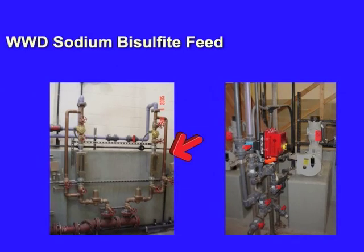Okay, then we have a picture of the sodium bisulfite feed. And again, this is another one where you want to make sure the bypass valve is closed. So if you're getting ready to set up for wet weather discharge, especially in the winter, if you know that it's bypassed, make certain of it as you're setting up. What we've done for each event is always go down and confirm that the pumps were running. Even though you can see it from the operator's workstation, it's good, at the initiation of the event, just before it's getting initiated, to make sure that valve's shut and everything's set up.